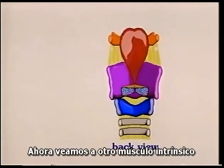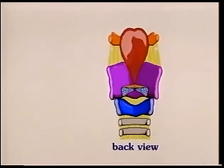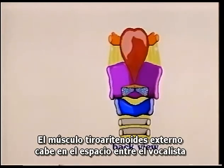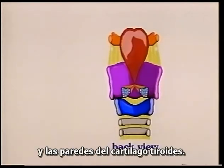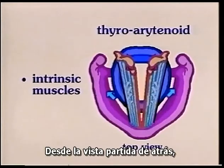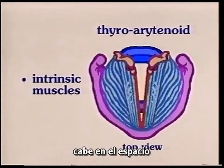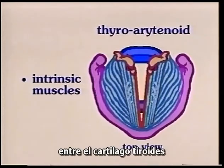Now, let's look at another intrinsic muscle, the external thyroarytenoid. The external thyroarytenoid muscle fills in the space between the vocalis and the walls of the thyroid cartilage. From the back-sliced view, we can again see how the external thyroarytenoids fill in the space between the thyroid cartilage and the vocalis.